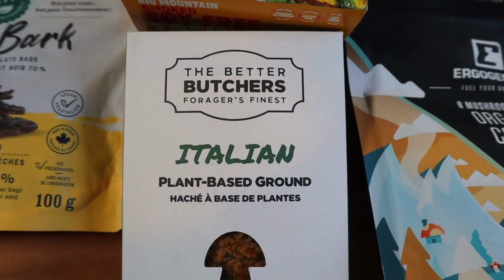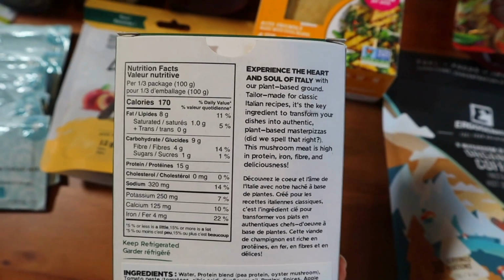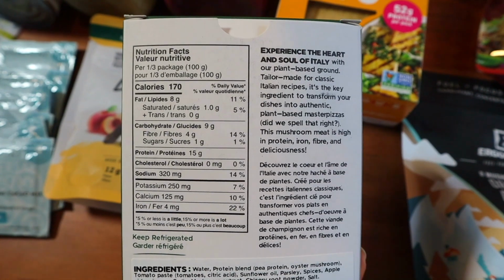Keeping things nice and meaty around here, I also got this. This is by The Better Butchers, and it is Italian plant-based ground meat made primarily from pea protein and mushrooms, which is pretty cool.